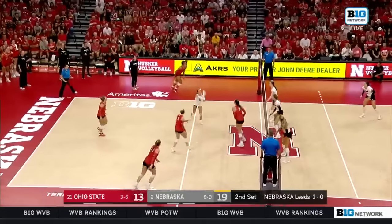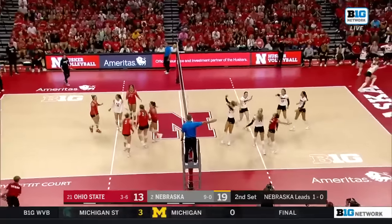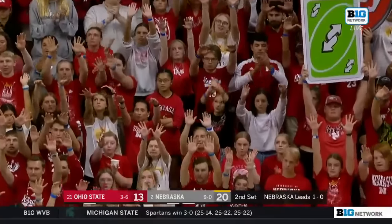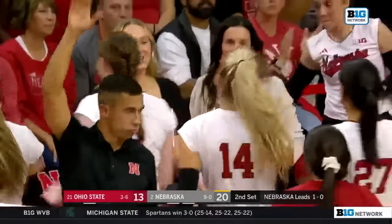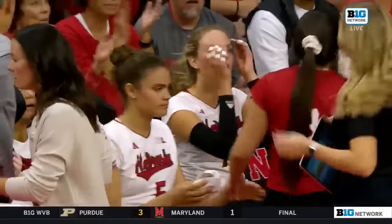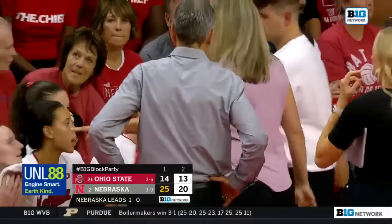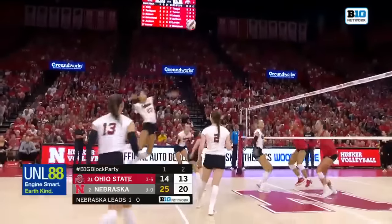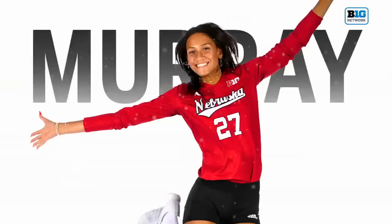Good cover there. On down into the block. Batenhorst again. How many blocks does Batenhorst have? That is six blocks for Allie Batenhorst. Eight for Nebraska. Well, Allie Batenhorst might not be having the best offensive night, hitting negative. Her defense has stepped up, scoring so many points for this team. Nebraska leading it here in the second, 20-13. The freshman, Harper Murray, with some shots, hitting 700.